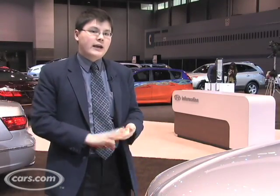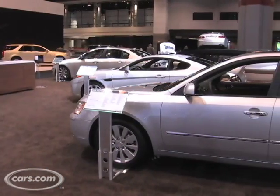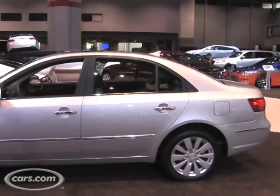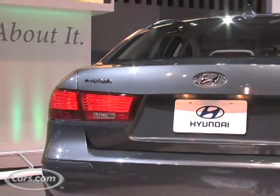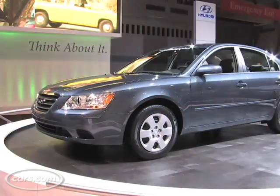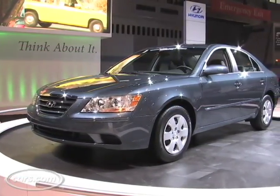Now, the Sonata's always been competitive, especially in 2 areas, and that's safety and value. This one looks to continue that. It starts at about $18,000, which is pretty good for a family car, and it comes standard with things like stability control and curtain airbags. Now, last year's V6 was actually already pretty potent. This one makes close to 250 horsepower now. Once we drive this, we can tell you for sure, but we think that this Sonata is definitely back in the game.